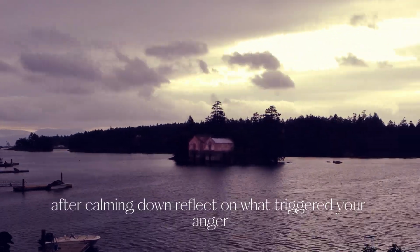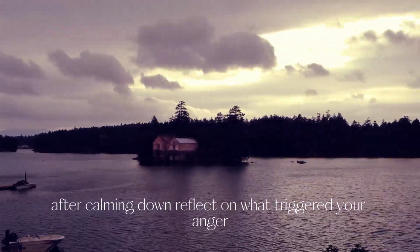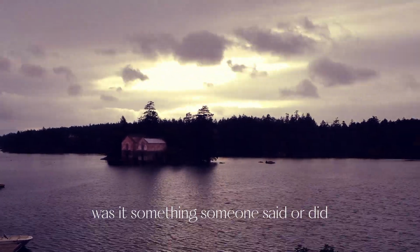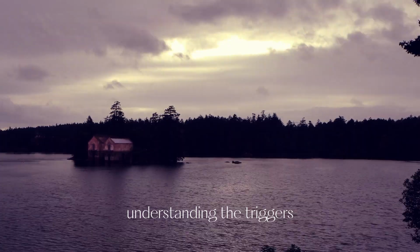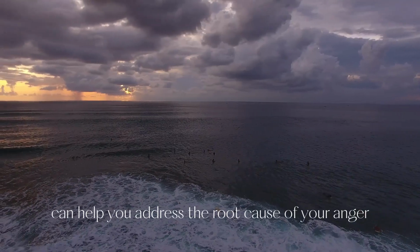3. Identify triggers. After calming down, reflect on what triggered your anger. Was it something someone said or did, or unmet expectations? Understanding the triggers can help you address the root cause of your anger.